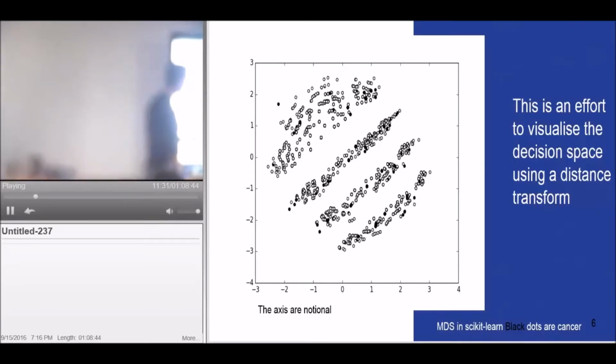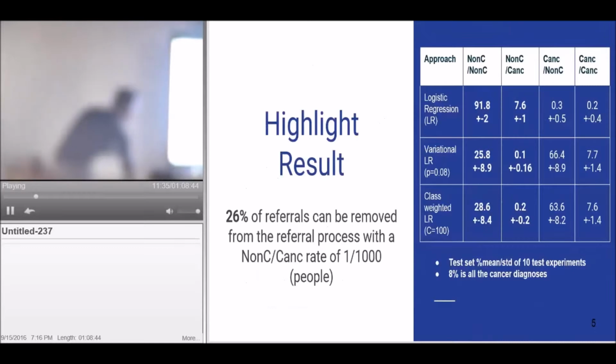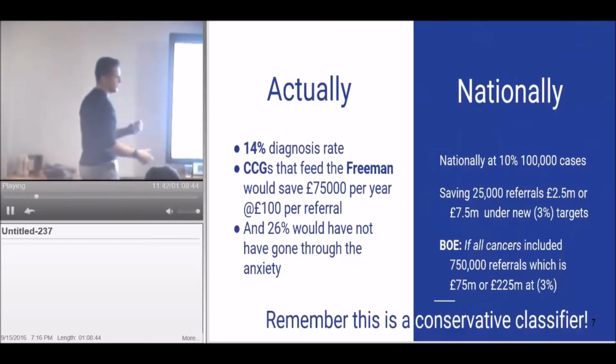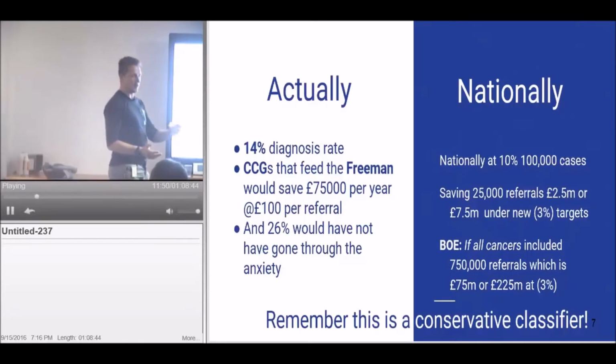So the axes are notional. Okay, is that one? Oh, that one. So what does this mean in terms of the Freeman that we dealt with the data with? What does this mean in terms of locally and nationally? I'd actually never done this, but it was great to write these slides.